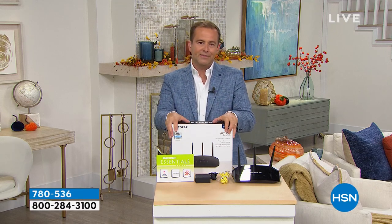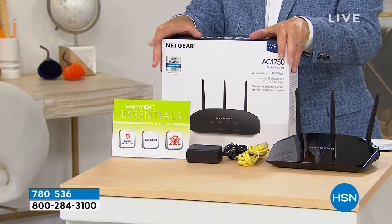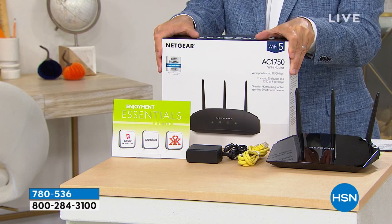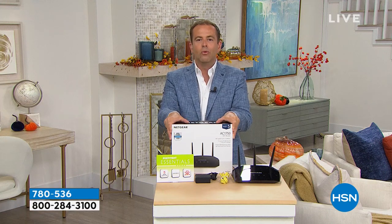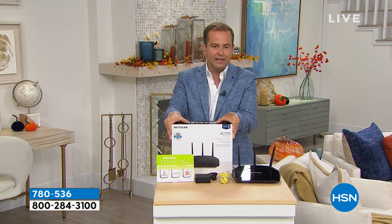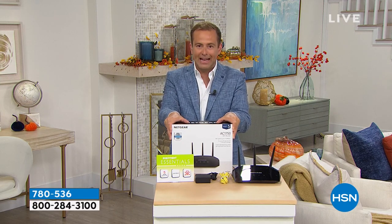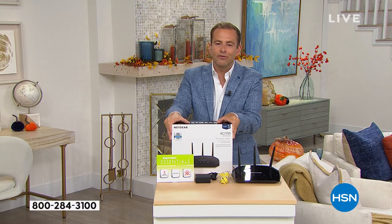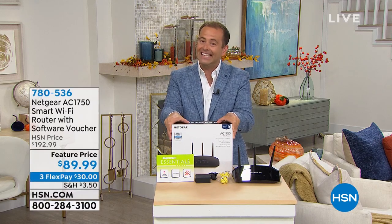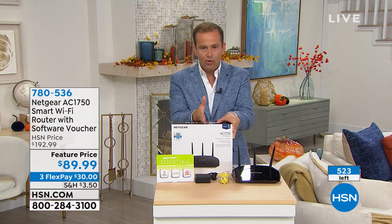This Netgear AC1750 typically costs around $130 to $140 if you were to search. It is well reviewed, really a top of the line Wi-Fi solution. For our download deal of the day, there are approximately 500 to go around and they will sell out, it's priced to sell out. As we reveal the download price while it lasts, we're down from $130 to $140 to $89.99. That's a significant discount on something that you can't always find a great discount on.